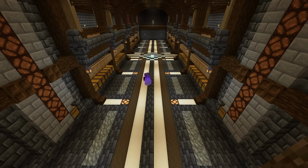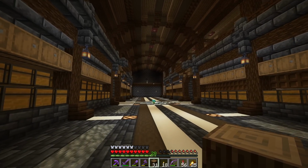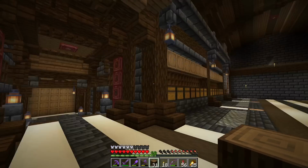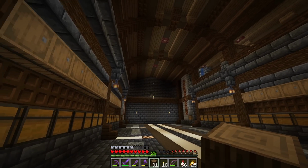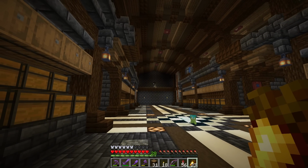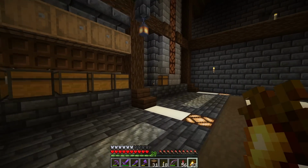Oh, yes. Oh my goodness. Look at this place. It's incredible. This took me a very long time. I had the worst builder's block when it came to this room, this hallway, storage hall. But after much time, I finally got it completed. At least the bones of it, the main storage area.